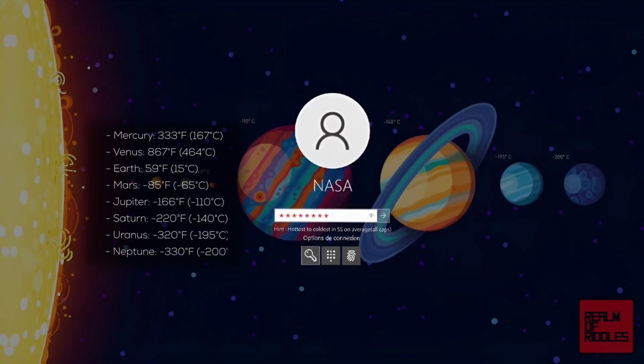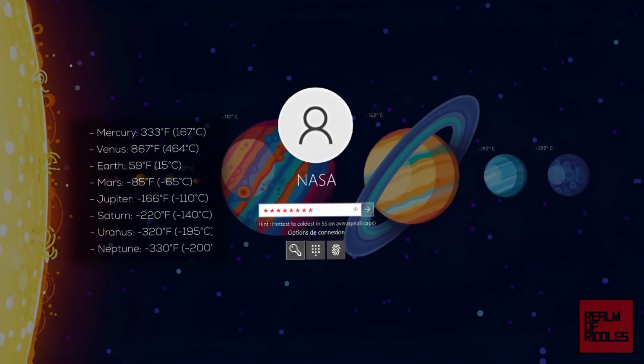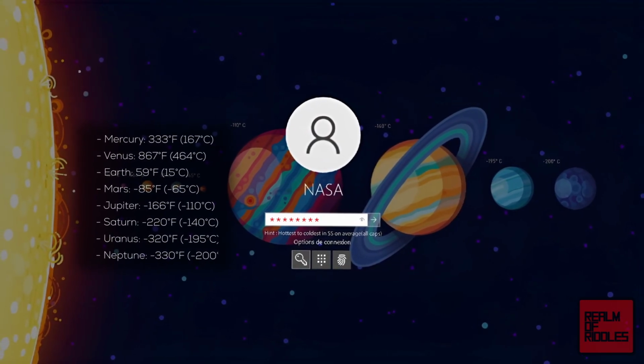The hint is pretty self-explanatory. The password is the list of all planets in the solar system, from the hottest to the coldest. You can consult the temperature chart on the log on screen to figure out the order and type in the first letter of each planet name in uppercase.